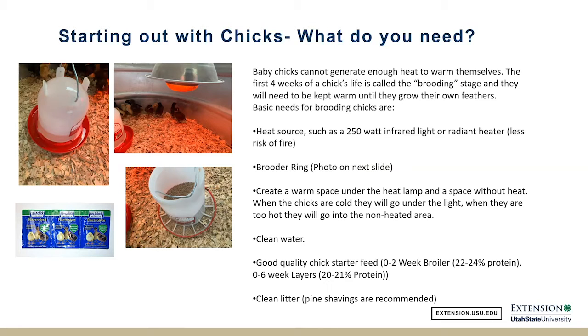Regardless of how you get your chicks, whether you go to the farm store or get them sent to you through the mail, there are some fundamental things that you need to be prepared for. One of the things that's important to note is that baby chicks, when they're small, cannot generate enough heat to warm themselves. In a setting where a hen is raising the chicks herself, the chicks spend a lot of time underneath her, and she will brood them. Her body heat will be sufficient for them to be warm and to thrive.